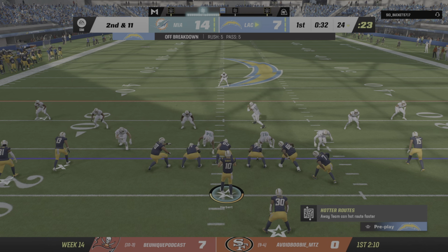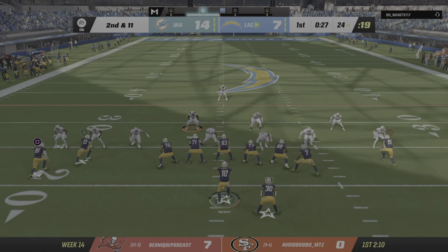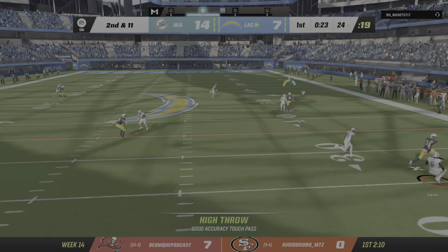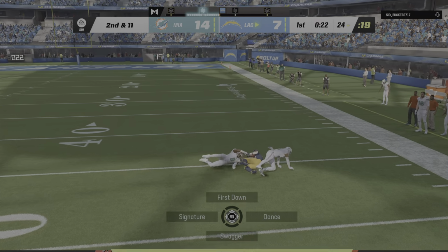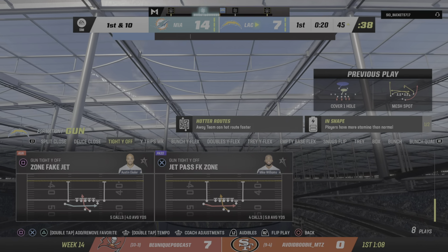A loss of a yard there to start out. That leads to a 2nd and 11. Back to throw here, Herbert. He'll get this to Eckler. And he's taken down right at the 45-yard line.